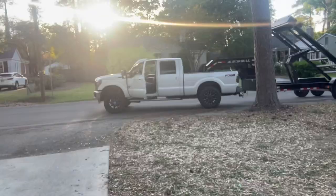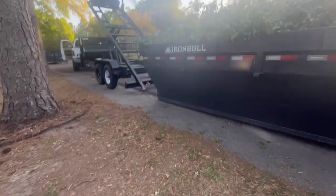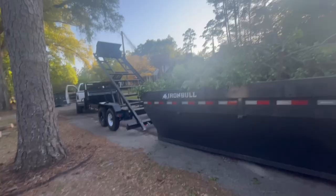The crew's been knocking it out today. Got a full load of logs here and brush. So just about all the top out of that oak tree. So yeah, we're gonna see how well the old iron bull does.